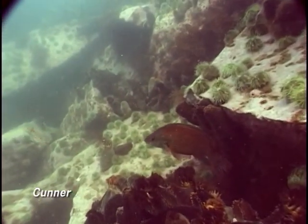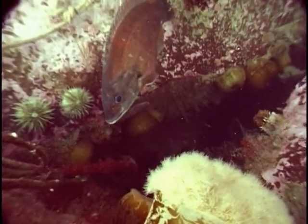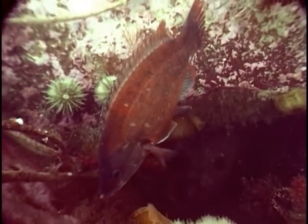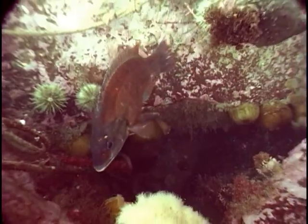This fish is called a cunner or sea perch. Cunners live close to shore among rocks and pilings and prey on crustaceans, mollusks, worms, and small fish. Sea ravens and lumpfish are not the only creatures living on the Gulf of Maine's floor.